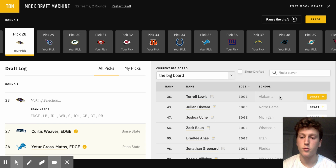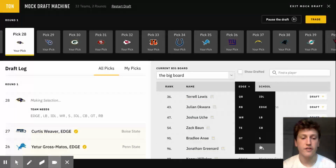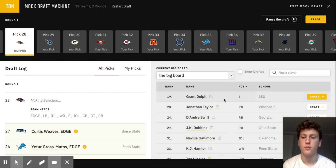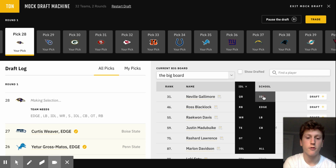Here at 28, it's tough. I don't know what I would do. Grant Delpit's obviously available. Do they go that route? Earl's getting old, and who do they have on the other side? I can't think right now. They could go interior defensive lineman.